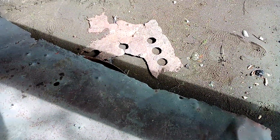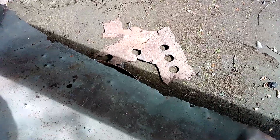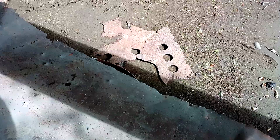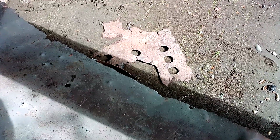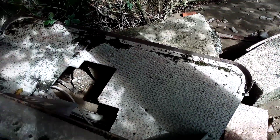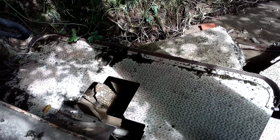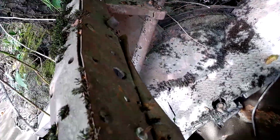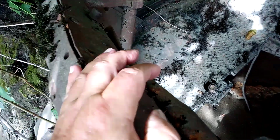There's that, looks like from the engine with the maybe a gasket, big head gasket or something for a truck maybe. And see, it's got running boards on the side there. There's the platform for the driver and passenger. The steering wheel is still intact. That's cool. And there's still even a toggle switch here.